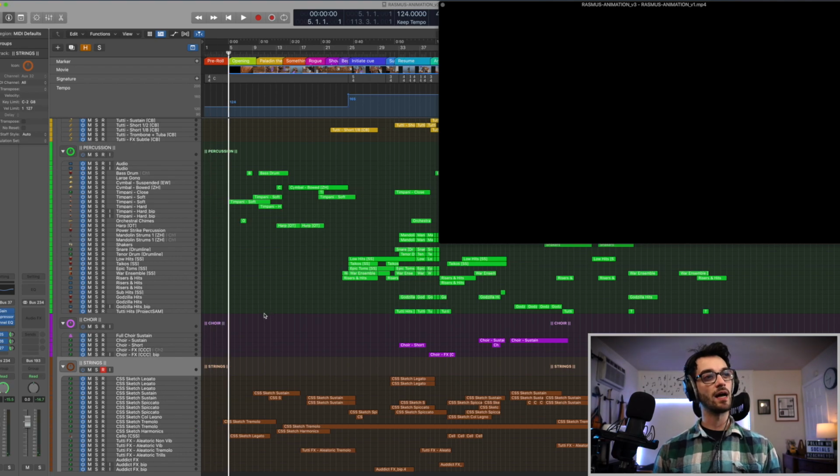All right, let's take a look at that spot. So we basically got some light tremolo strings just to kind of give a very gentle entrance. It's a very common technique in film music, just a way to kind of lightly begin a cue.